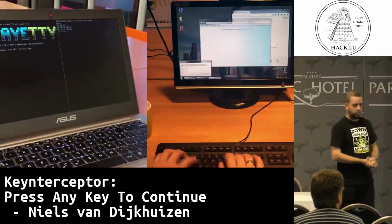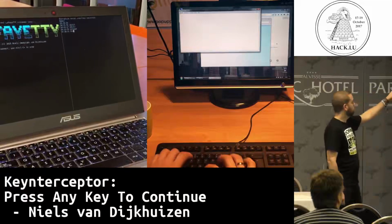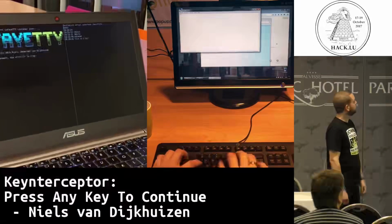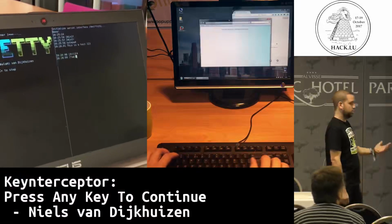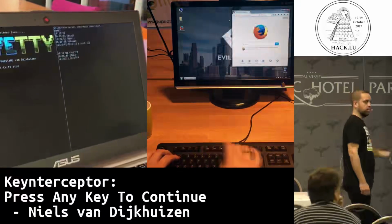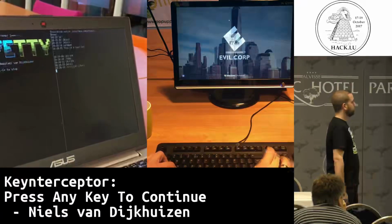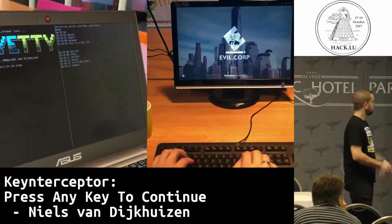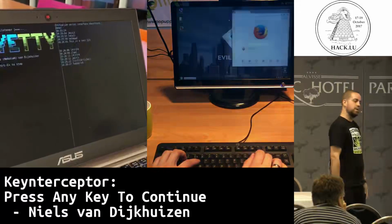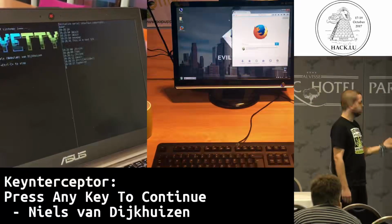So we see the user being active on his machine, and we see the keystroke sniffer on the right side. So everything is transferred over the 433 megahertz connection. So at some point the machine gets locked, the user has to go to the toilet, for example, returns, enters his password, and the password is captured by the Keynterceptor.